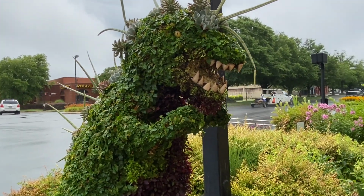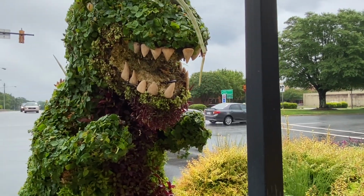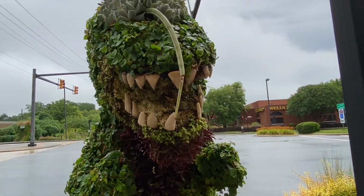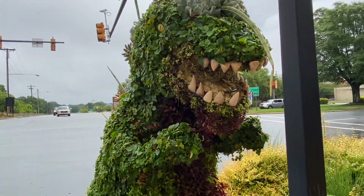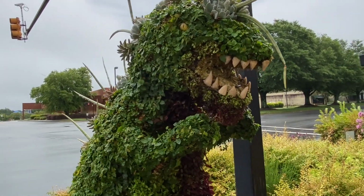So, you know, I've never noticed that he's in the pose like the Cowardly Lion was whenever he said, put him up, put him up, put him up. He's got that little stance going right there. Put him up. He's so cute. Look at his teeth. Oh my Lord, they're massive. He's so cute. It's one of my favorite ones.